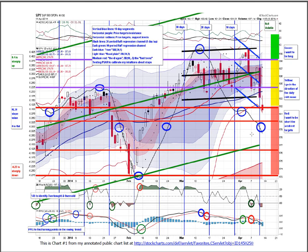Looking at the market health check, the vertical blue lines represent 10, 20, and 30 days worth of look back. The horizontal purple lines are price targets to the upside. The red horizontal lines are the support levels that have held in the past, which were once resistance levels until price breached them. And when the market is failing, those become the next price targets on the way down.